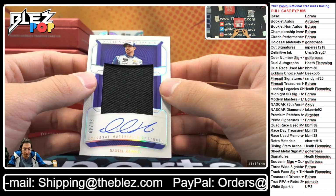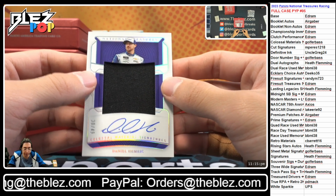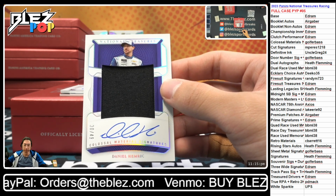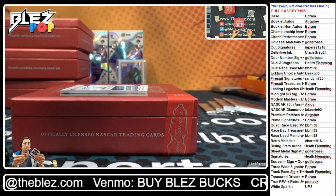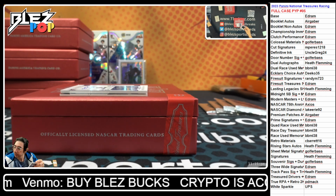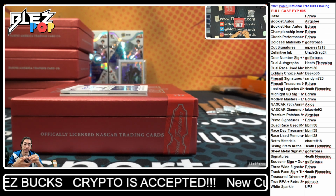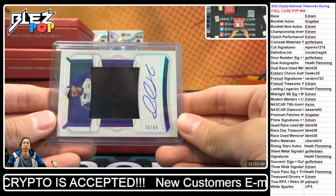Colossal Materials signature signed by Daniel Hemrick. Who's got the Colossal Materials? Golfer Bay. I almost said Bay. It's Bass. Golfer Bass. There we go. I always have it for like a week and then I lose it the week after. $30 out of 49.